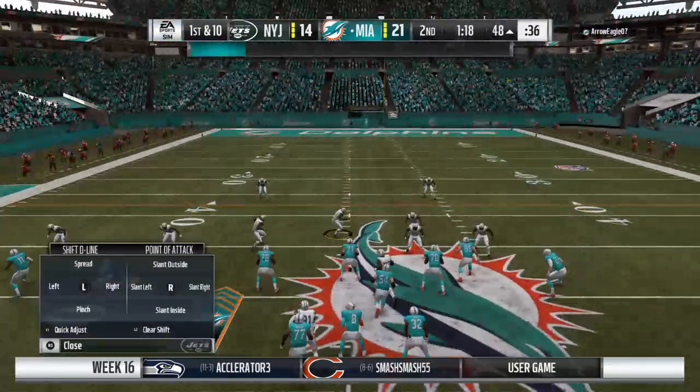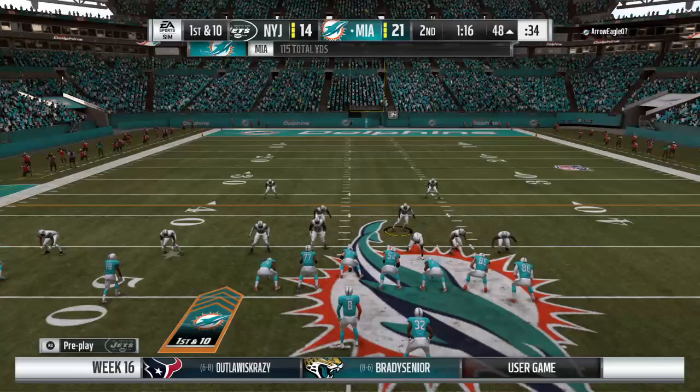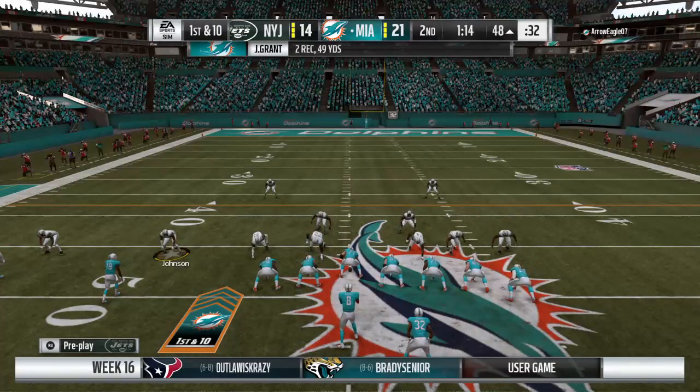Taken down, but not before he works it past the 50. 17 yards for the Dolphins there as they've got themselves a first down.